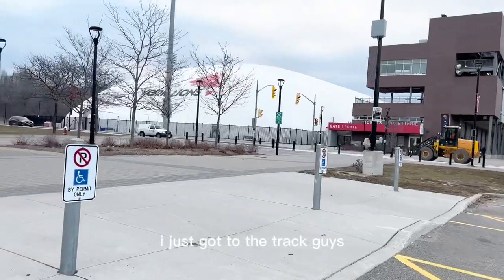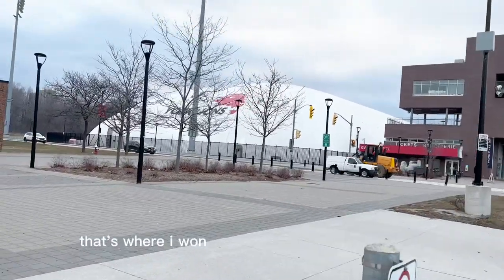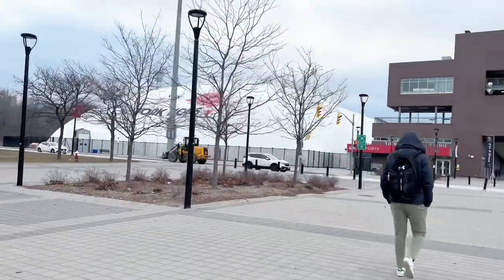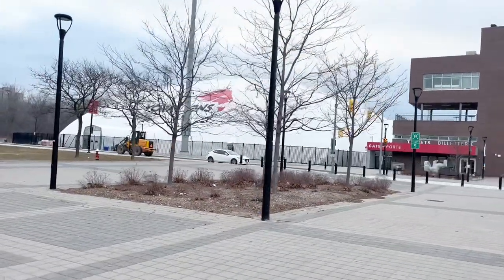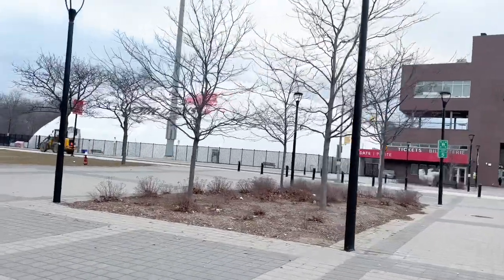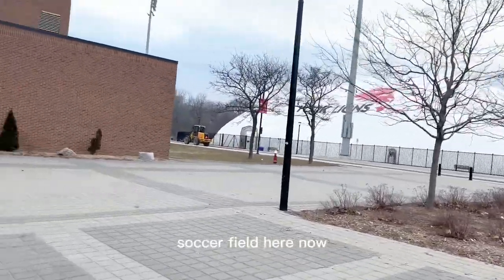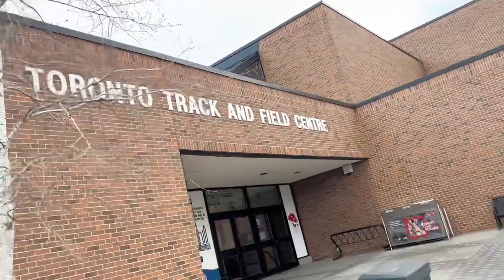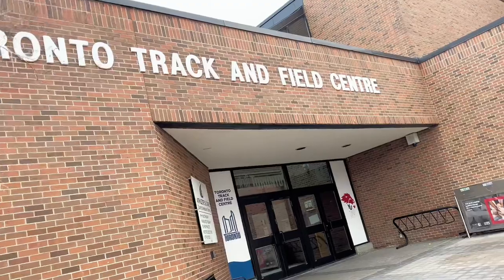Just got to the track, guys. That's where I won my second international medal. There's no track there anymore. It's bullshit. They have a soccer field here now. But this is where the training happens. Toronto Track and Field Center.